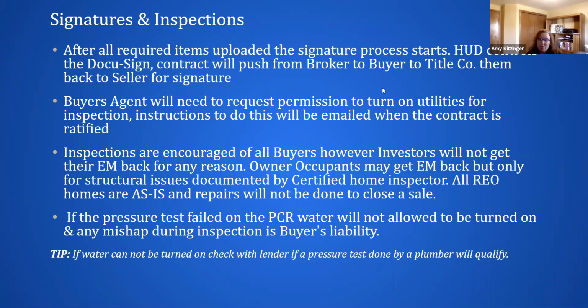They encourage you to do an inspection in 14 days, but they won't refund your earnest money or fix anything for owner occupants, except for certain items, very structural issues. I've only ever had one time where they refunded earnest money to an owner occupant, and that was a foundation shift. Otherwise, they won't return the earnest money, even if your buyers change their mind.